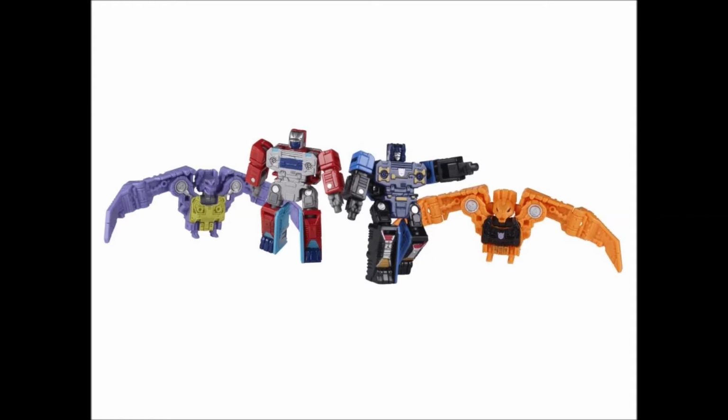I'm not really sure. I have yet to see Ratbat and Frenzy on the shelf, which I'm still waiting for. I don't know if I'm going to get these guys. If I can't find the others, I may pick them up just to have the molds. But yeah, I mean, they're okay. The last one of these sets I found was actually at FYE, so if I can find it there at a decent price, I may pick it up.